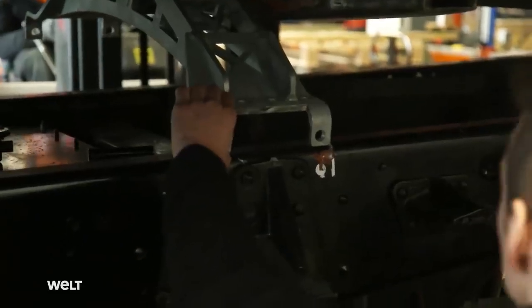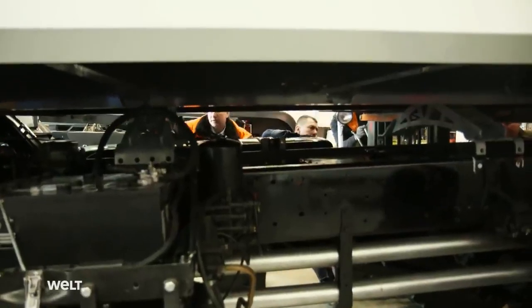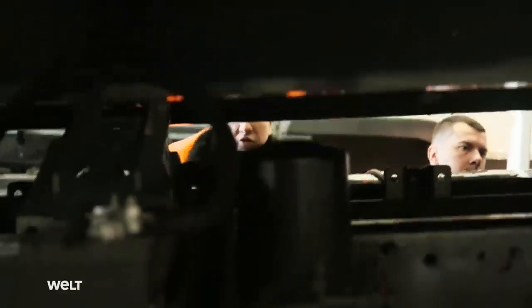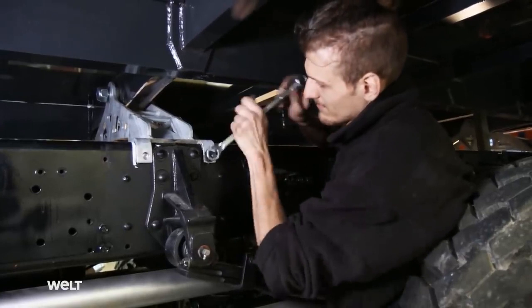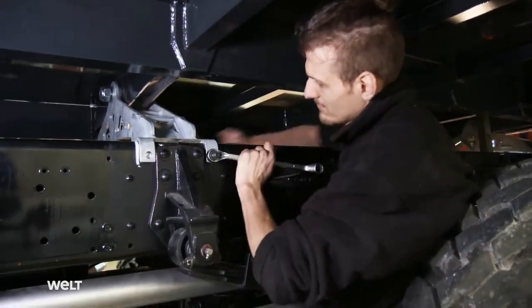It's all about the rockers. Have they been welded properly? How much zinc and how much paint is on them? Will everything fit the frame perfectly? Otherwise, it'll have to come off and be reworked. Okay, good. But today, everything fits, and the 3 rockers are now bolted to the chassis.